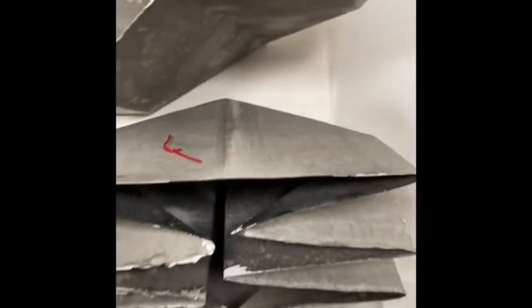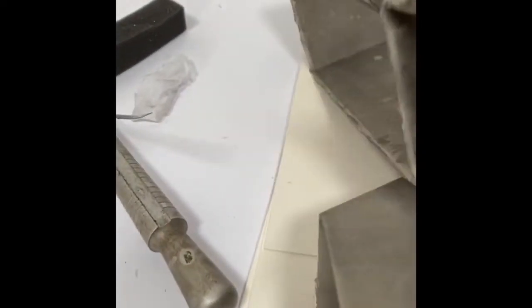I don't know how to do this with one hand, but I was going to try and fold it. It basically goes like this and then to the back. I do have a massive series of these in my current exhibition.